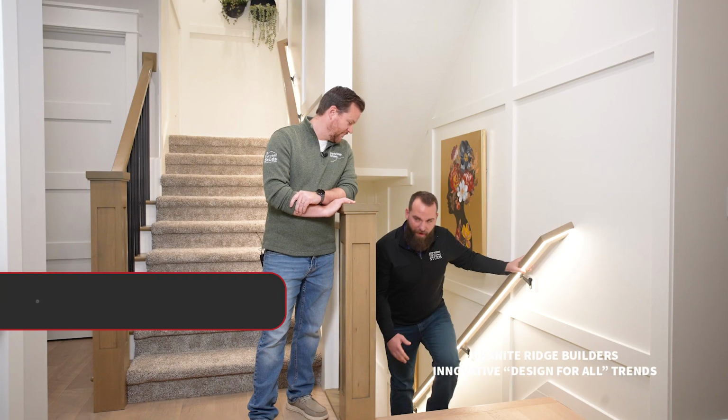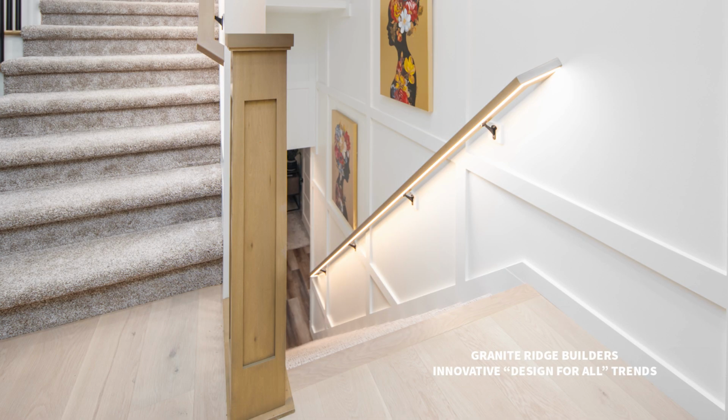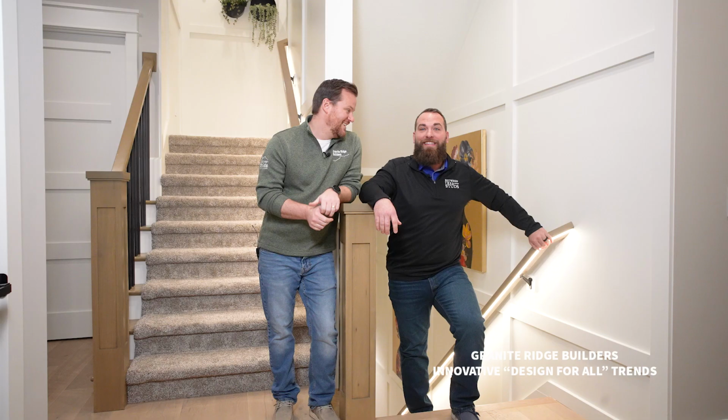Luke, I really like how wide these stairs are. I have size 13 shoes and I can walk up here perfectly, but man, the light under this handrail is one of the most genius things I've seen in a long time. Yeah, well, we have your wife to thank for that. We just had to figure out how to do it. She showed us what she wanted. I'm going to take credit for that idea then.